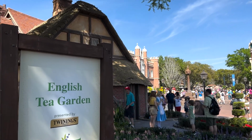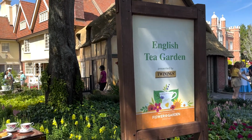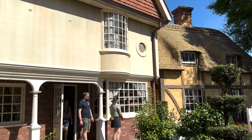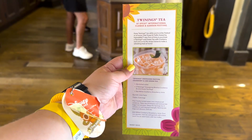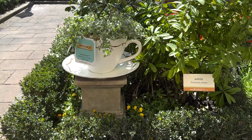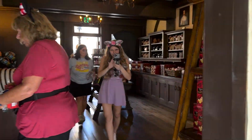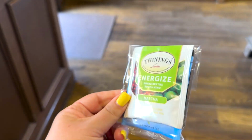Over in the UK, and if you're here, you might meet Alice in Wonderland or Mary Poppins, but this is the English Tea Garden, where you can do a self-guided tea tour. First, you're gonna head inside Twinings Tea, and pick up your self-guided tea tour map. Follow the map and you'll find big cups of tea, and then you can read all about this type of tea in your guide. Once you're done, you head back inside Twinings for your prize, and they're gonna give you a few samples of some Twinings tea.